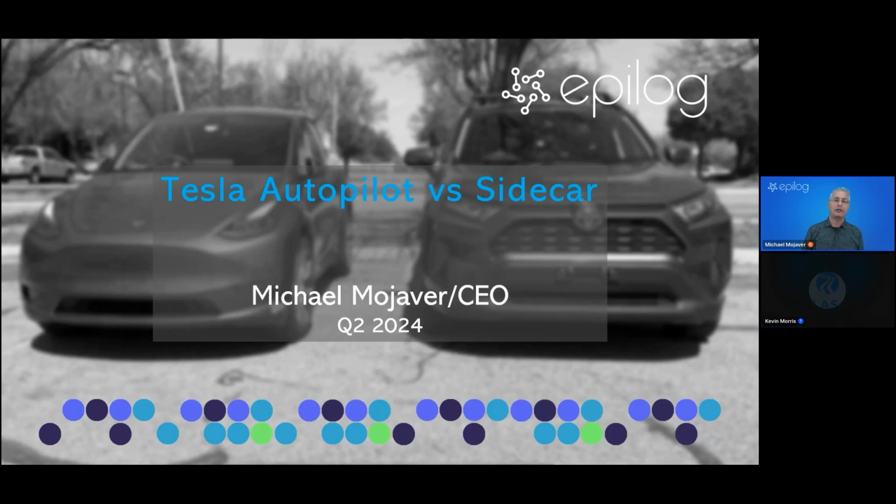So we basically bypass the cameras already built into the car. That's the system that's already in the car that can barely do the lane keep assist. We just bypass it altogether, so it's no longer being used.